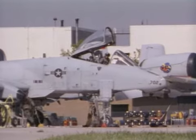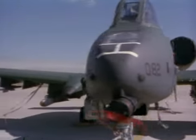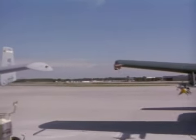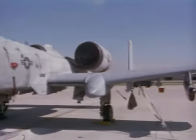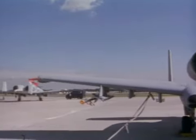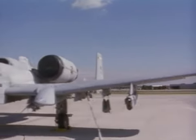The pride and affection felt by Hawk pilots and crewmen for their airplane, unrivaled. For these soldiers, it was merely a matter of time before the world recognized the greatness of the extraordinary airplane with the unforgettable name, the Warthog.